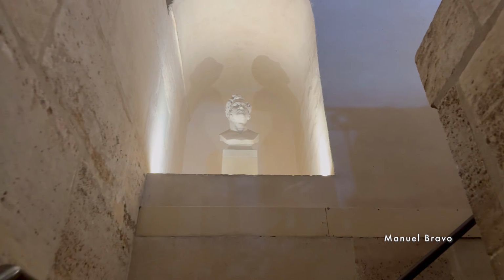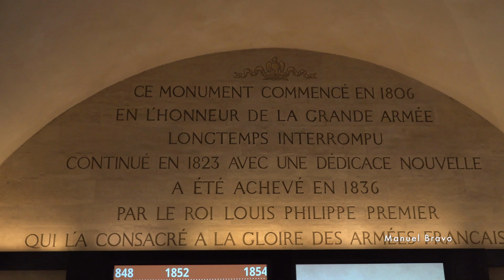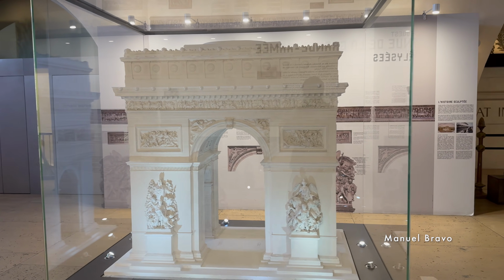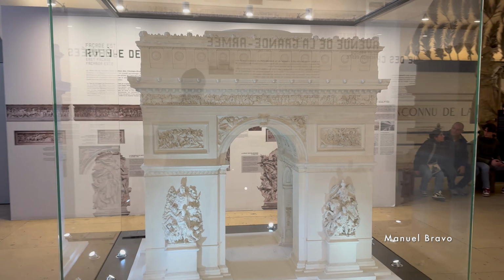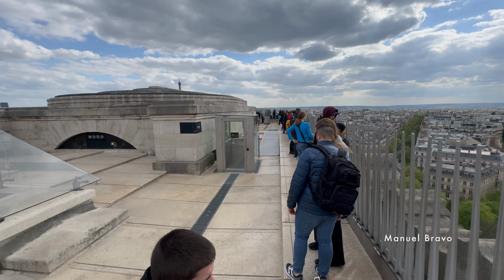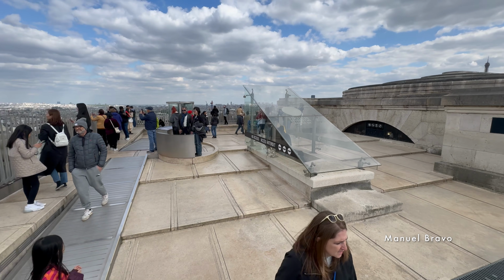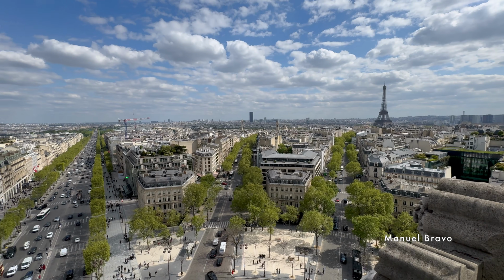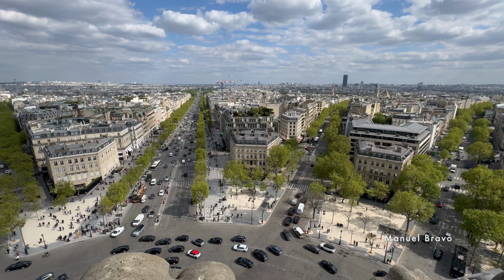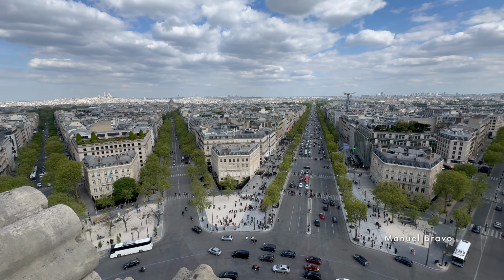After another set of stairs, you get to the attic room, where dedicatory inscriptions adorn the walls, and a great model of the building is displayed. And after a final staircase, after climbing a total of 284 steps, you reach the Terrace of the Arch, where you get an amazing panoramic view of the beautiful boulevards that surround the Place de l'Étoile, the roundabout where the arch is located.